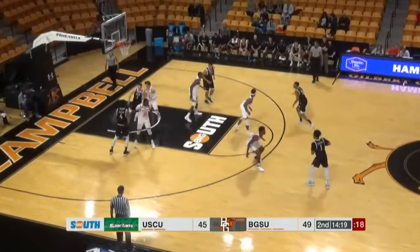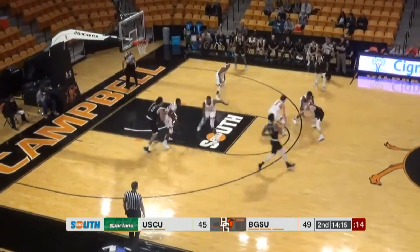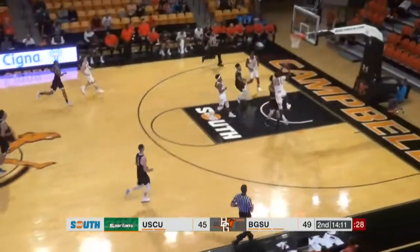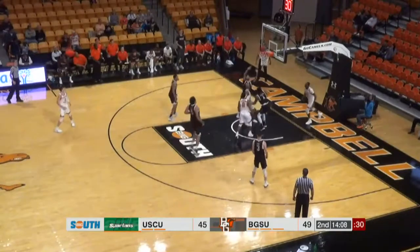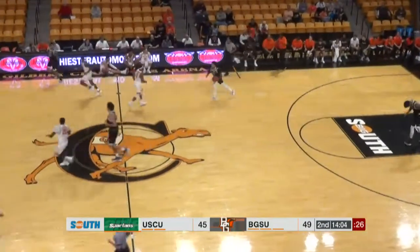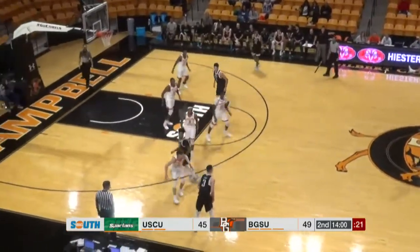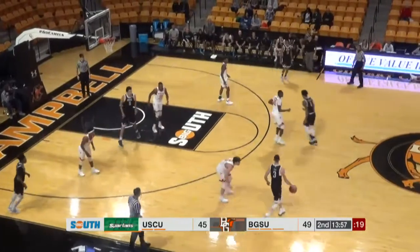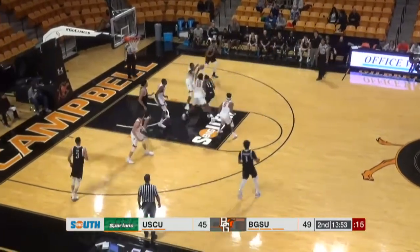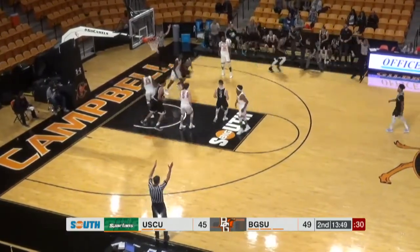USC Upstate, though, hanging around. Both teams growing cold. Plowden. Turner can't get it. The Bowling Green bench wants a foul. Upstate wants to chip into this lead. Bowling Green hasn't scored in nearly 3 minutes. Corner, Tompkins. It's a one-point game.